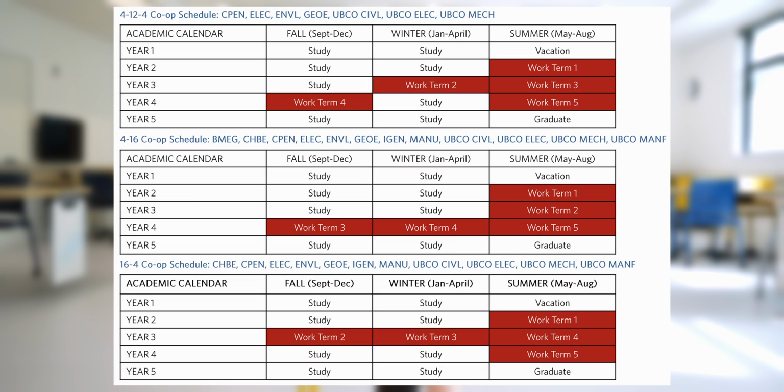There are basically different combinations that you can take, like a 4-month co-op, followed by an 8-month co-op, followed by a 4-month co-op, something like that. And then the rest is just job hunting.